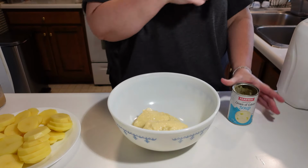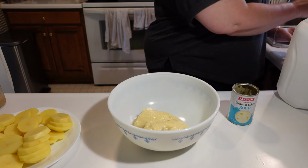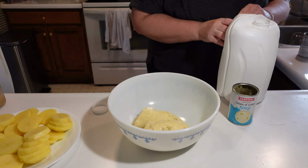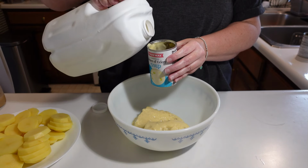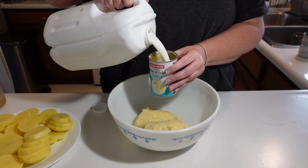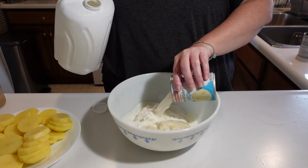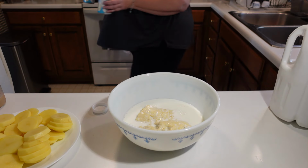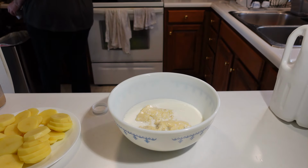Okay, time to prepare the sauce. So I'm using 2 cans of cream of celery soup. You could use cream of mushroom soup. I think it would be absolutely delicious in this meal. I unfortunately am allergic to mushrooms, so I can't eat mushrooms, but I think that would be so good. So it's 2 cans of cream soup and 1 cup of milk.